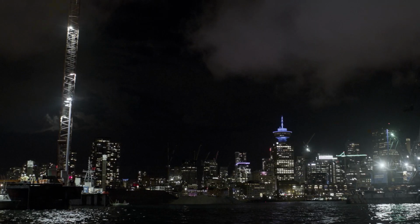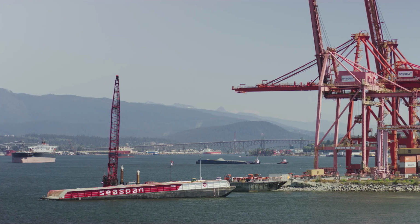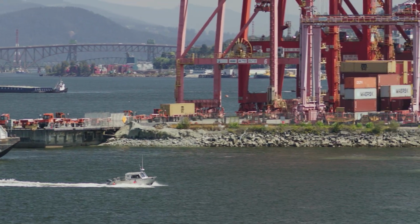Strategically, as we have population growth, as we have business growth, we need more container capacity, and Centerm is a very big part of our overall solution to make sure that we can meet that capacity. The Centerm project is about delivering an incremental 600,000 TEUs, or twenty-foot equivalent units, of container capacity to add to the capacity the port already has.